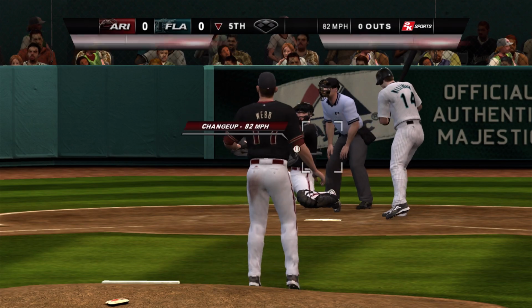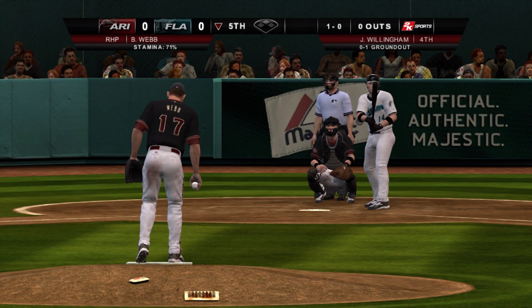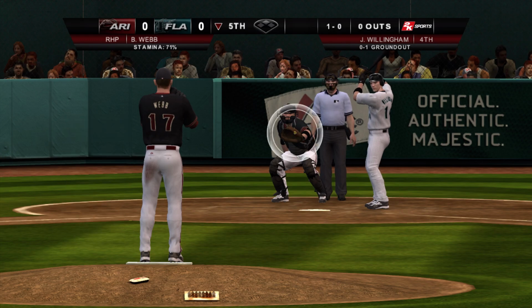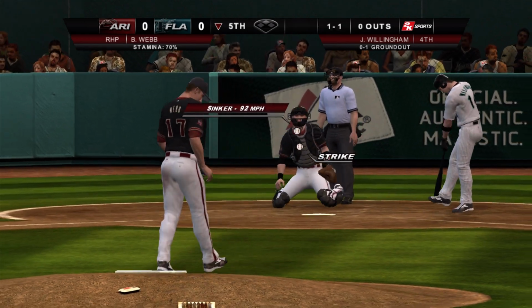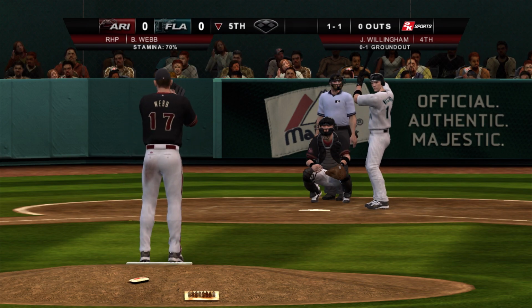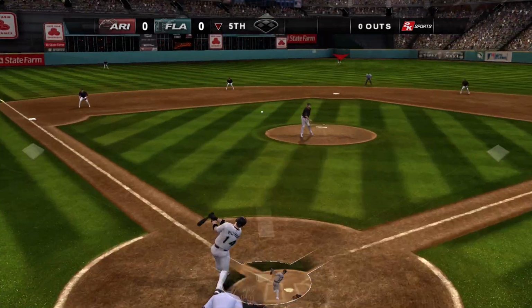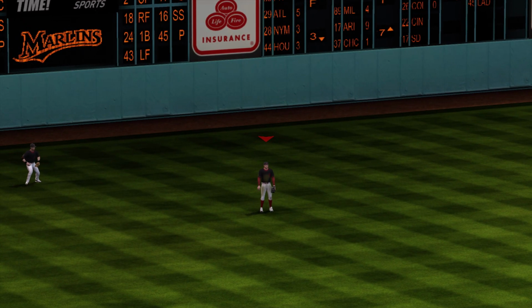He delivers. Changeup just misses. 1-0. Here's the 1-0 delivery. 1-0 pitch is a sinker, swung on and missed. 1-1. Here's the 1-1 delivery. A swing and a fly ball to left center field. And an acrobatic catch. What a play.